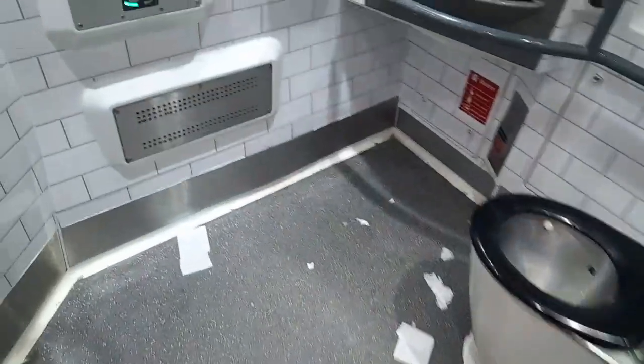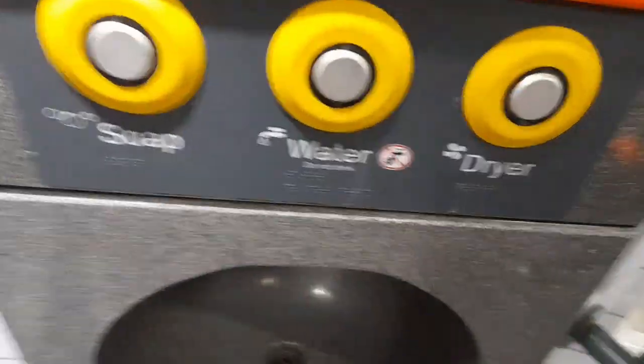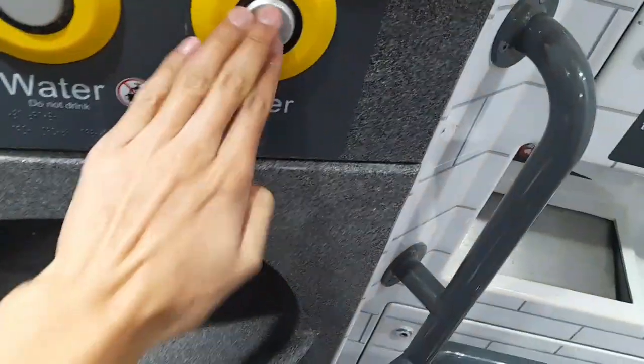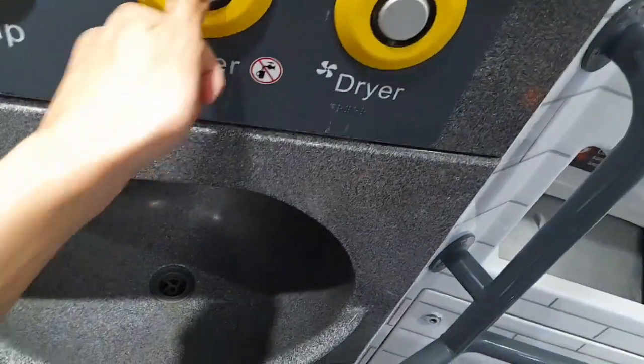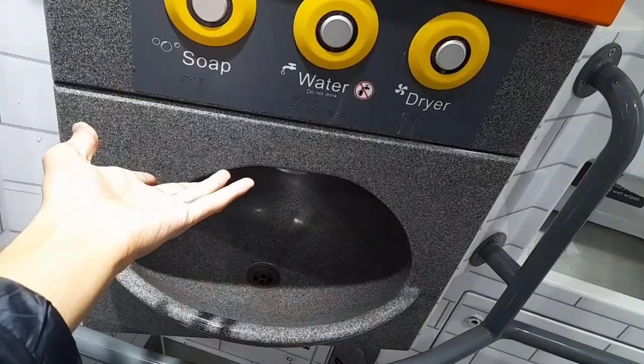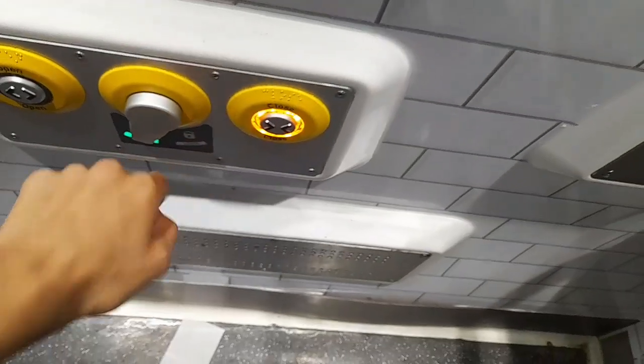Time for a toilet overview. The Class 172s only have a wheelchair accessible toilet. The toilet state does seem to be clean, minus the paper on the floor. I don't particularly like the system which the toilet uses. Sadly, nothing was functioning at all. This is a thumbs down for me, unfortunately, as the sink was not even working at all.